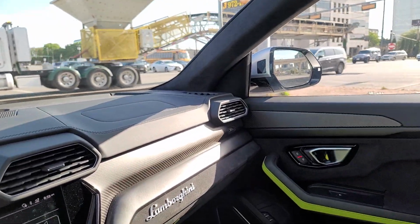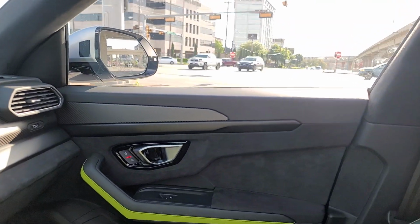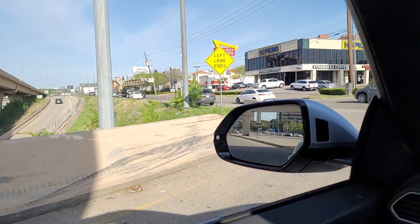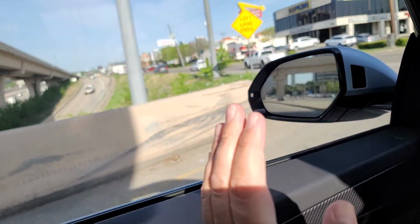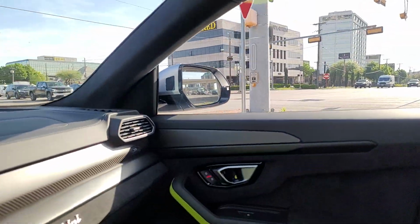Again, these brakes are awesome. And it looks like there's an opening, but you've got to look that way. In this car, you need to prepare for what you're going to run into, and I'm always prepared, so I'm just going to wait. Now it's a little bit better.